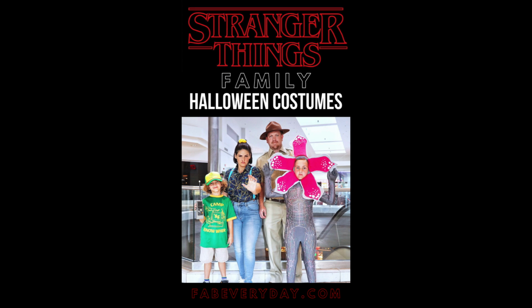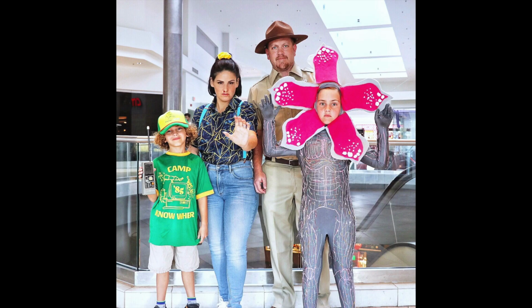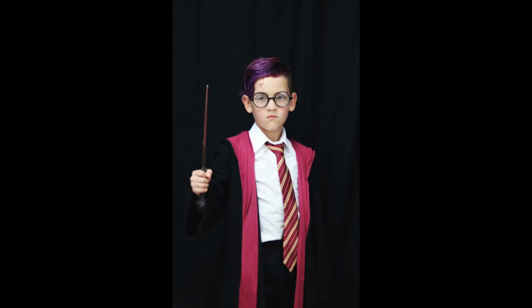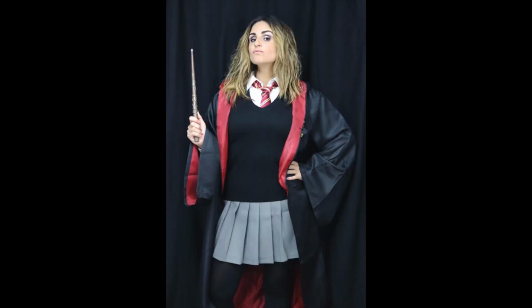Next up is Stranger Things family costume from Fab Every Day. So the mom is Eleven, the dad is Chief Hopper, and the kids are Dustin and the Demogorgon. Super cute. This super fun family costume for Harry Potter is so awesome. So basically it's Ron Weasley as the dad, Harry Potter as one of the children, then Lord Voldemort as one of the kids, and then the mom is Hermione Granger.